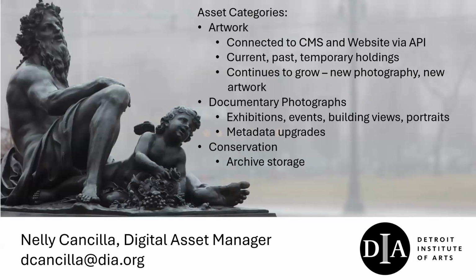We have artwork, documentary photographs, and conservation. Our artwork is connected to our content management system via an API and lives as the single source of truth of information on the artwork. So this is where everyone within the museum goes to gain access to artwork information, artwork metadata, anything to do with the provenance and copyright, and all of that information is stored there.